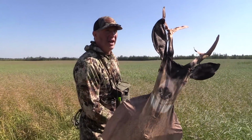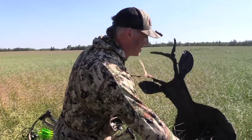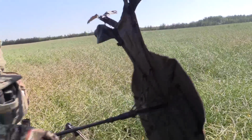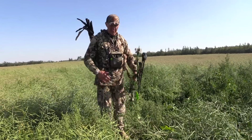We crawled in here. We'll show you our little path. We crawled in here and just set this guy up like this, just so Jared could be to the side and I was to the side, and that buck stood up. Dude, he looked all around, never seen nothing. Right here's where this buck stood.